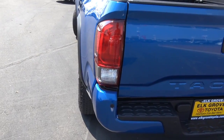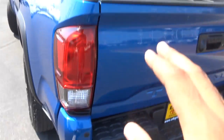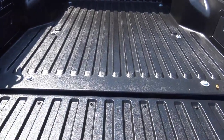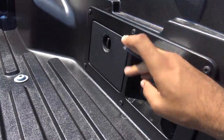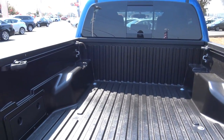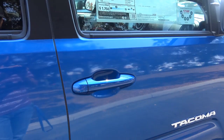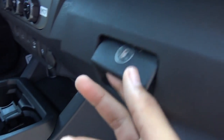Now, what I miss about General Motors trucks is that they have these little integrated side steps that make it easier to get in and out of the cargo bed. But it's not a huge deal. You also do have a dampened tailgate. Then this is where you'll find your house outlet too, as you can see. Full manual passenger seat, glove box compartment.